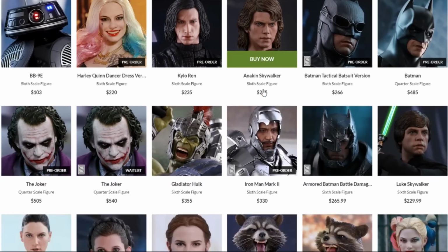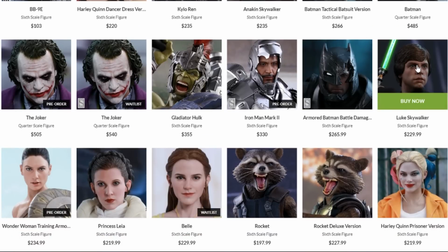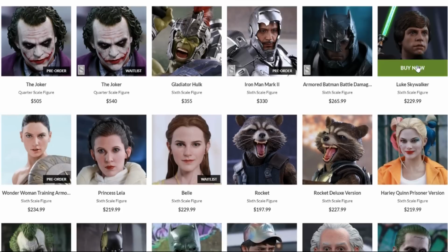Already got my Anakin, more Batmans I don't need, more Iron Mans I don't need. I've got my Luke. Didn't review him. I've just sort of got him still in the box, actually. I'm just trying to figure out what I'm doing with Star Wars, so when I see the figures that I like, Luke, Emperor, some of these guys from movies other than Empire Strikes Back, I'm just buying them, and I need to kind of sort out what I'm going to do.